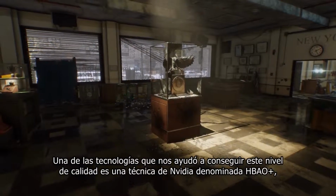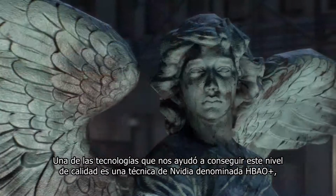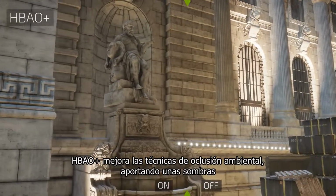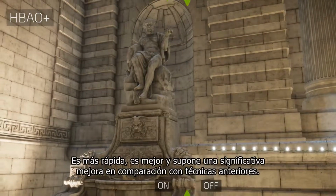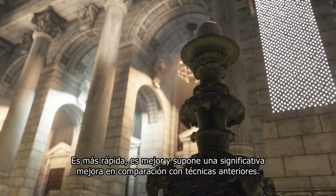One of the technologies that helped us achieve this level of quality is an NVIDIA technique called HBAO+. HBAO+ improves upon existing ambient occlusion techniques to add richer, more detailed, and realistic shadows around objects that occlude rays of light. It is faster, better, and a significant improvement compared to previous techniques.